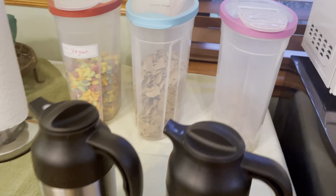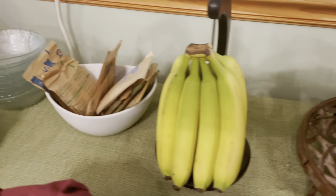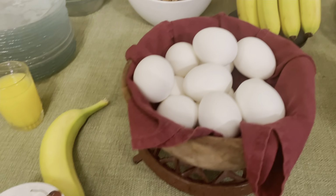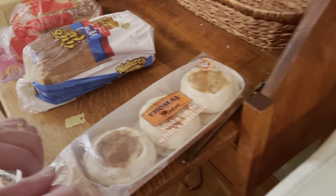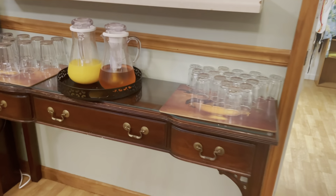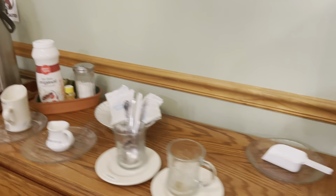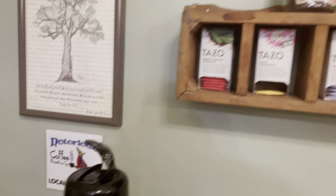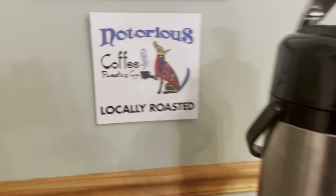We got milk and cereal, fresh fruit and yogurt. Oh, yeah. Fruit, grits and oatmeal, boiled eggs, all kinds of great yummy breads, peanut butter and jellies, butter, and I have apple juice and orange juice, and coffee and tea, and their coffee is brewed locally, or locally roasted.